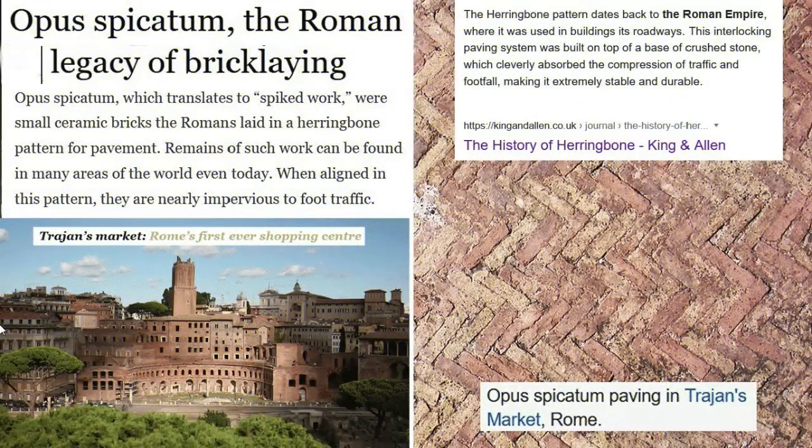Today we're going to be talking a little bit about the Roman legacy of bricklaying, or at least what we call the Roman Empire, and it's an interesting little study, so we're just going to jump right into it. What is this legacy that I'm talking about? There's something called opus spicatum, which I guess translates to spiked work, where small ceramic bricks were laid by the Romans in a herringbone pattern for pavement.